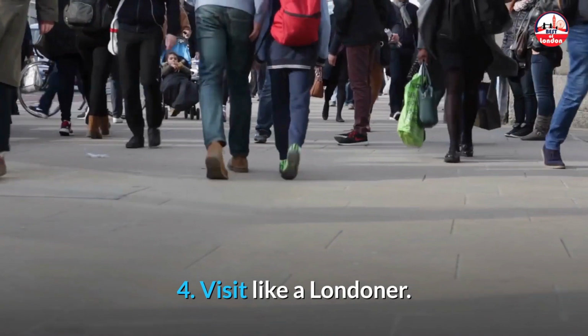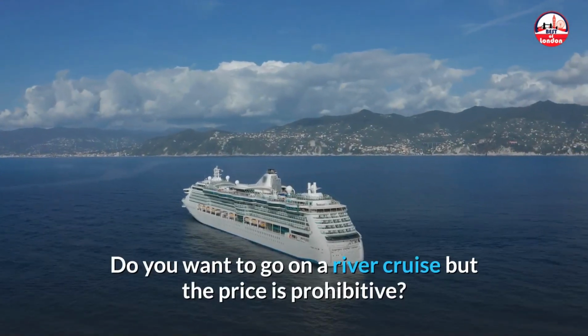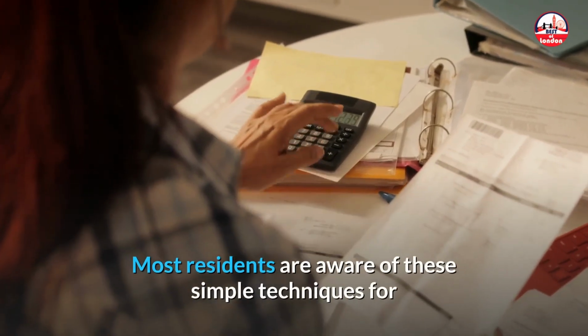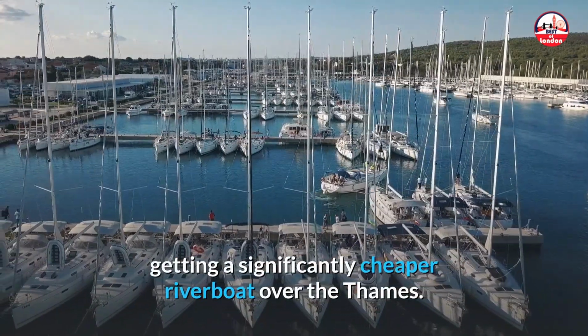4. Visit like a Londoner. Do you want to go on a river cruise but the price is prohibitive? Most residents are aware of these simple techniques for getting a significantly cheaper riverboat over the Thames.